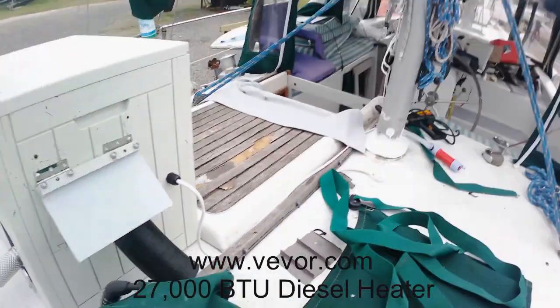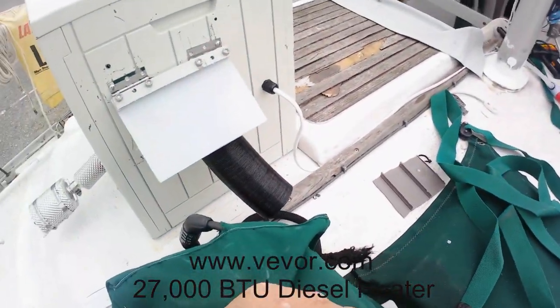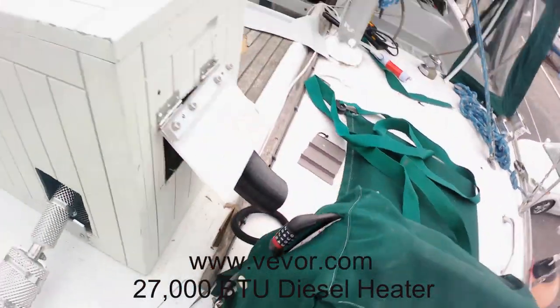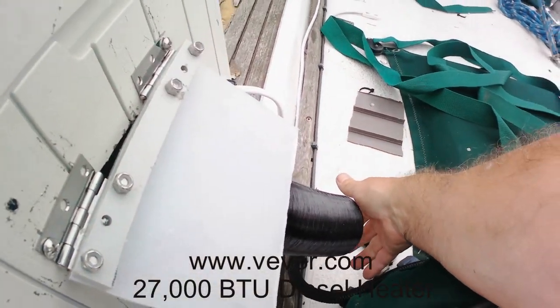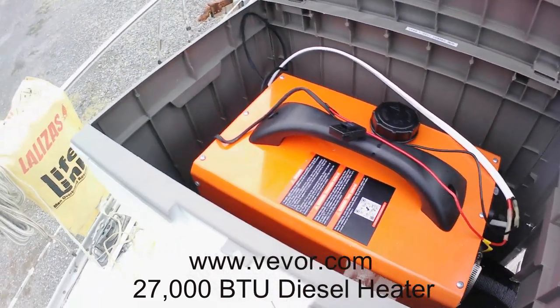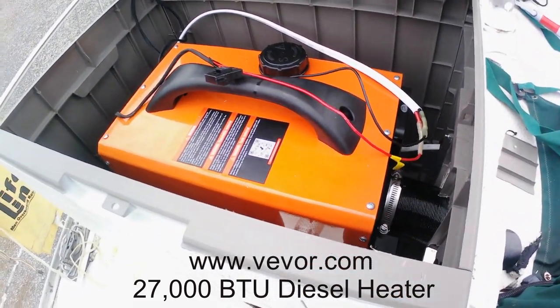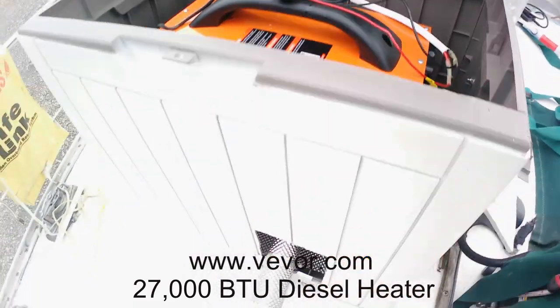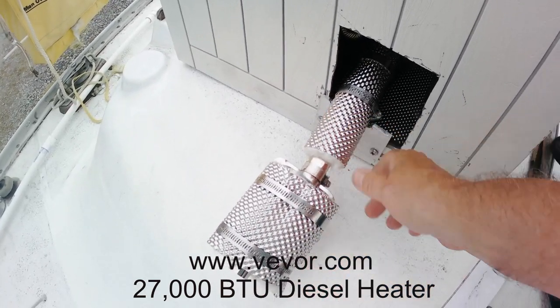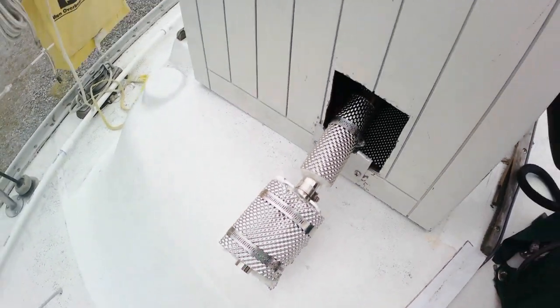Well, everybody, good morning. We are now running our Vivor diesel heater, doing the final checks. We've done the startup. We've got great heat, 110 degrees coming out there. The heater is nice and quiet. You can hardly hear just a little bit of a ticking noise. Exhaust is insulated, easy to touch, hot at that end, don't touch that.